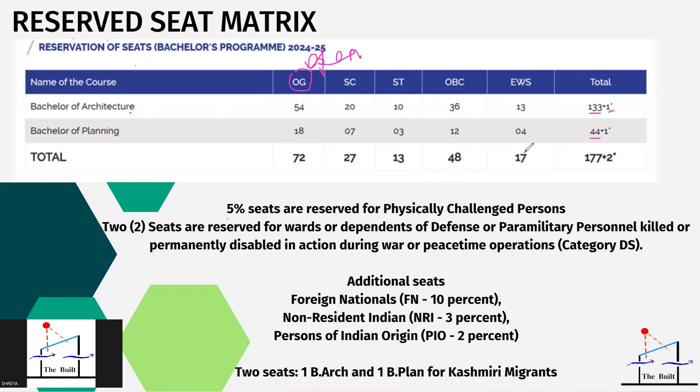What is this one? These seats are basically for Kashmiri migrants, for the Kashmiri students. If you belong to that category, on the official website of SPA Delhi, there are forms given.